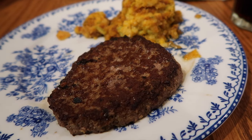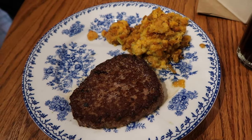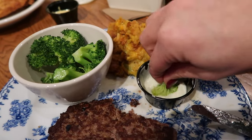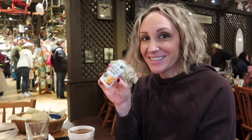Just kidding. So there's my hamburger steak with the garlic butter, and they gave me the wrong side. But don't worry, she came back with the broccoli and we were good to go. I didn't have the casserole, but my sister said it was really good. I like to dip my steamed broccoli in ranch. It's so delicious. I was pleasantly surprised by the steak too. I thought it was so good. I would definitely order it again.